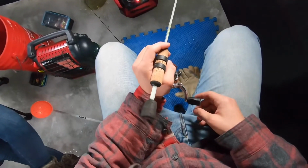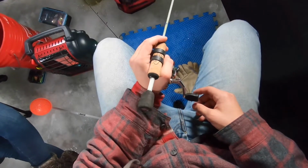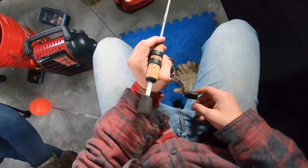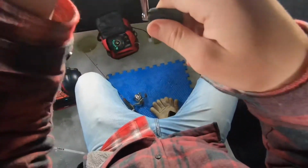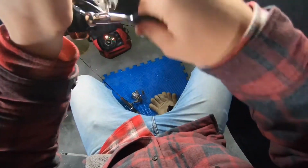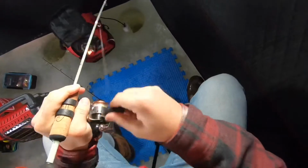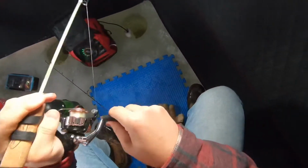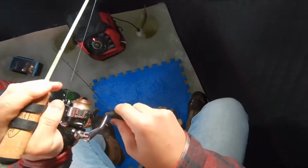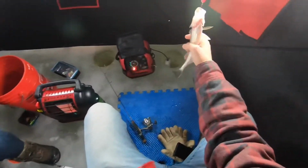I have 2 fish on the screen right now. There, we're hooked up with a fish. This one feels all right. What do you have on this one? That one's my dead stick. Oh, just a little guy. Your average Lake of the Woods little guy here.